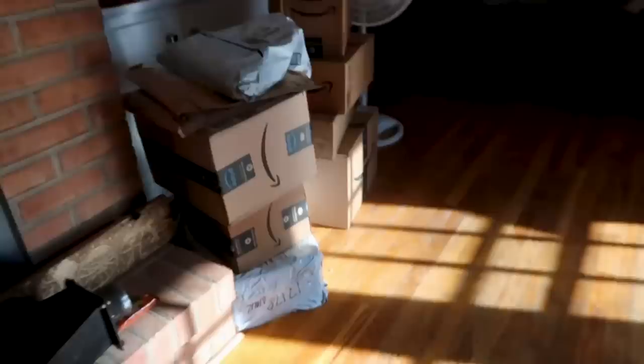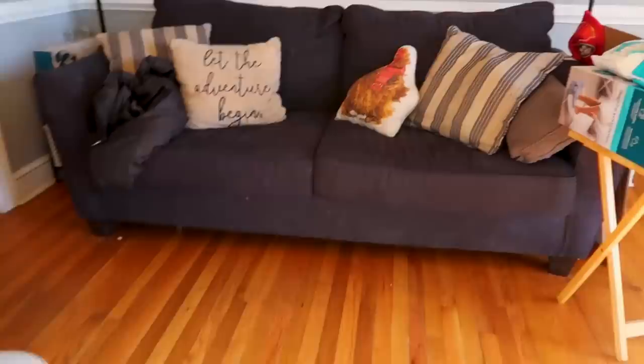Here's our other, Jamerrill, where do you hide your Christmas presents? Well, right now they're hidden in plain sight in Amazon boxes, but I am going to at least switch the pillows out on this couch.